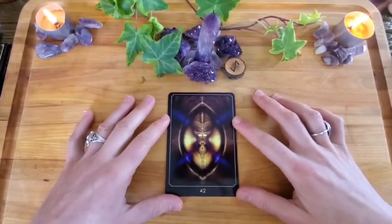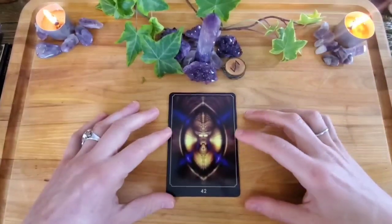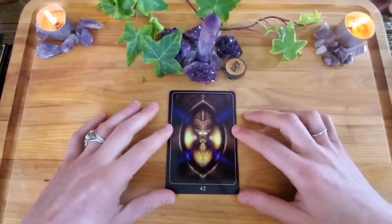And just, if you've been feeling weird sensations, like they said, it's all normal. It's part of this Kundalini awakening. It's part of pulling these higher vibrations into your everyday reality.